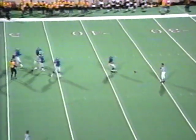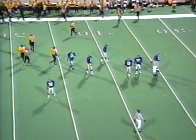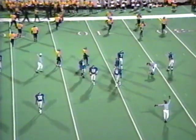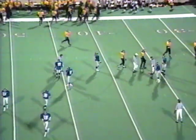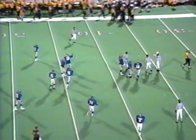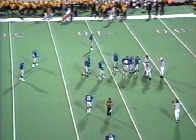Shopik punts it away, and Denison has nobody back deep, so it takes a good Brewer roll all the way back to the 36-yard line. So pretty impressive. Yeah, it's going to be a 47-yard punt by Shopik, the fullback. So just like that, Denison has a football back.